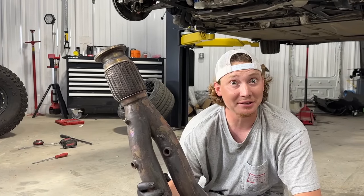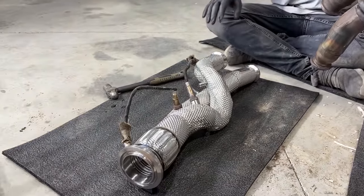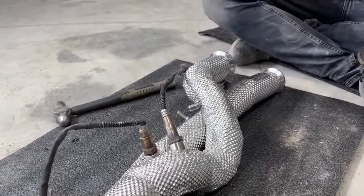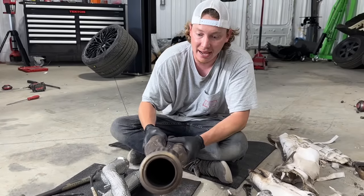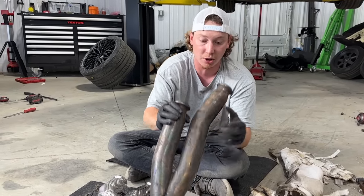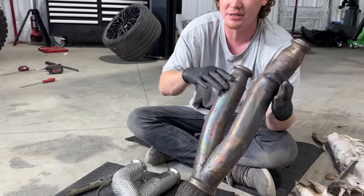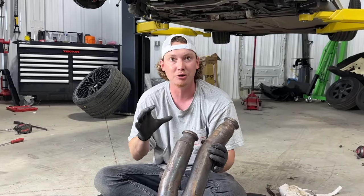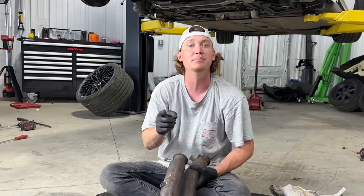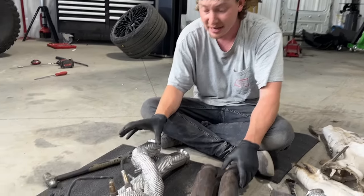I think these are the cats right here, and these are the old ones that came off, and we got the brand new ones right here from Rift. We are already just mocking it up, looking at it, and right off the bat, these are aftermarket. They look aftermarket. They're way bigger than the Rift ones right here, which probably gives the Aventador a deeper tone. Yeah, a little bit deeper, a little bit raspier. That's what I've noticed with this, but with this, a little bit smaller.